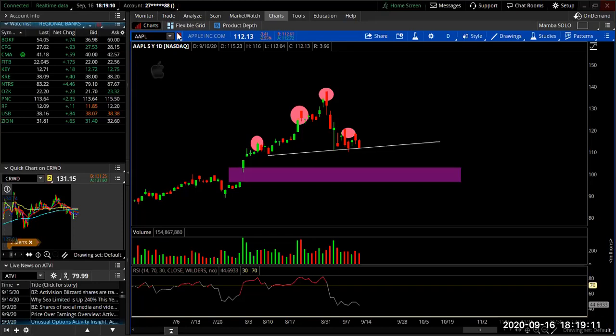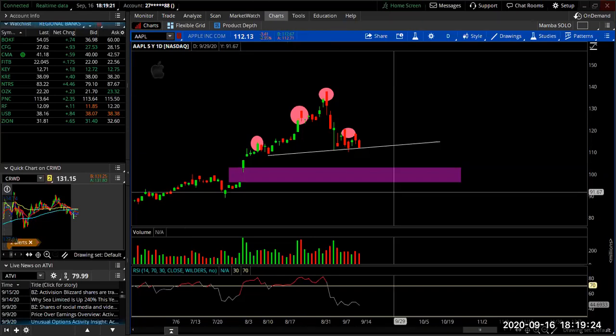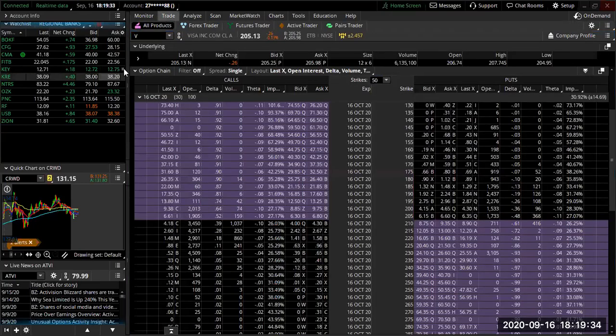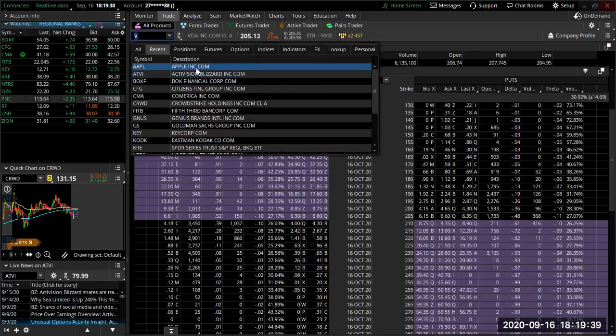Because the options on Apple are reasonably priced for the most part. Just let me know, but we'll look at the option. Okay, I think you put something in the chat. Short-term options trade, okay. Well, I can't say go long right now, and I don't want to put you in puts until you understand them.